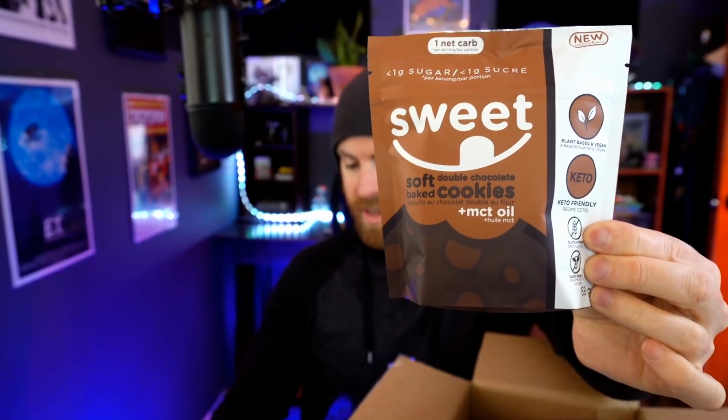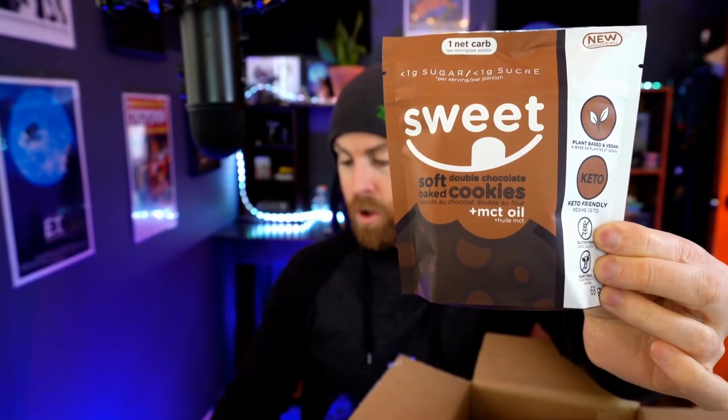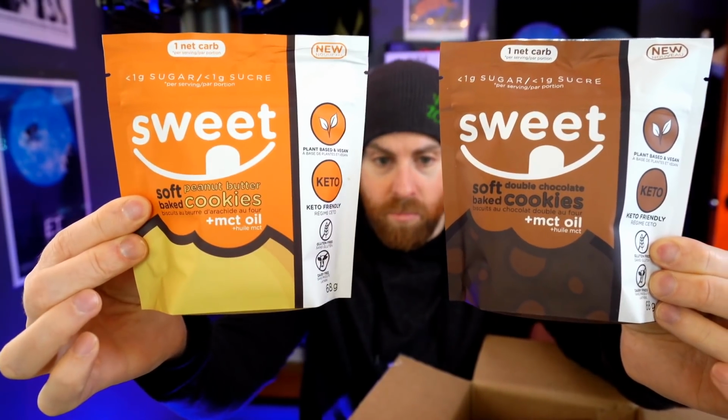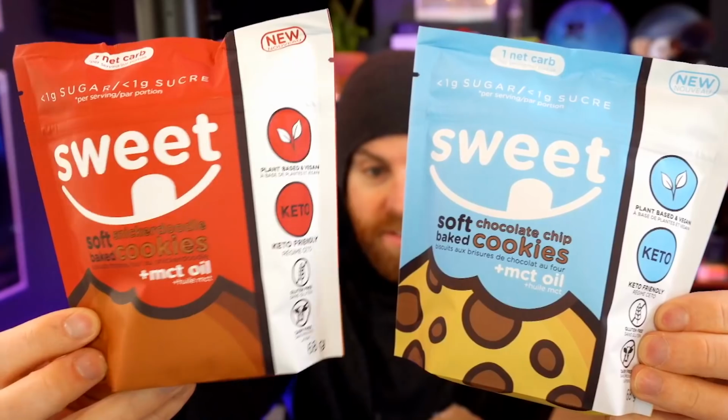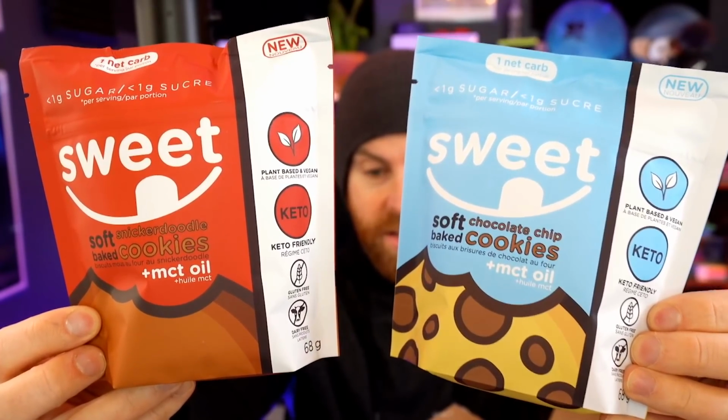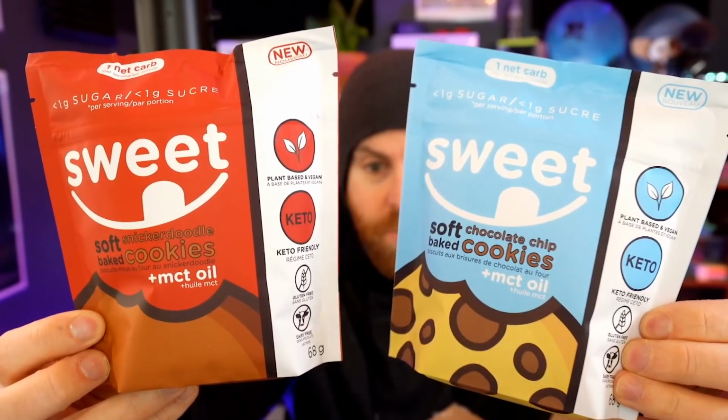Cookies! Sweet cookies! Oh, it looks like there's several different kinds of cookies. There's soft baked double chocolate cookies right here, as you can see, and this one is peanut butter. So far, I'm loving those flavors. I love my chocolate, I love my peanut butter. Snickerdoodle and chocolate chip soft baked cookies. And I have a double of each flavor.